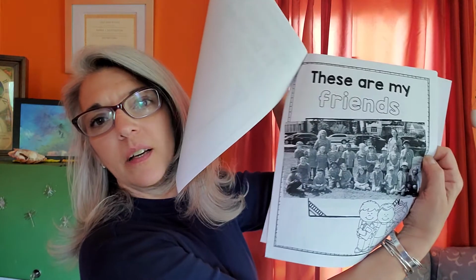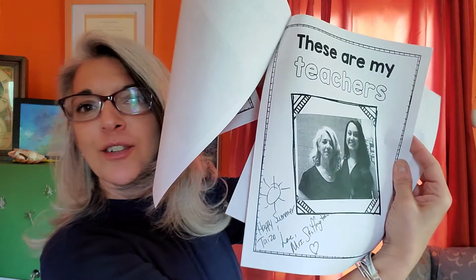Some of the pages I do, which would be ones that have different photographs of different things that would be fun to remember. This one is the classic field day from last year. But there's all different kinds. These are teachers. So there's different pictures that I put in, and there's also pages that you do, because each person has their own special memory of kindergarten.